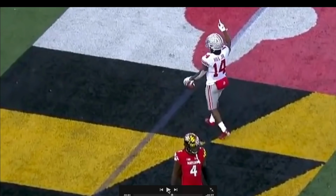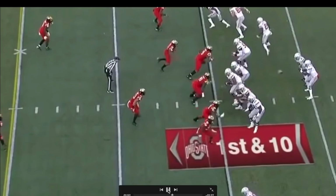For example, this is a 3rd and goal. They're down 7 towards the end of the game. How does he perform at the goal line? You can't settle for field goals. Maryland is putting the pressure on your defense. You cannot settle for a field goal at this point, even though I believe they probably would have went for it. But that's neither here nor there.